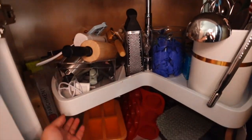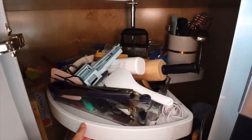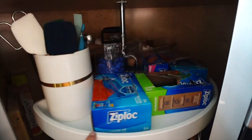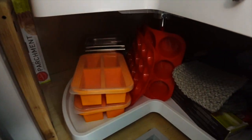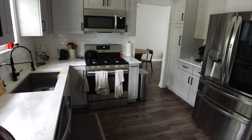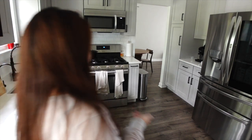We have this area, which doesn't feel like it's that organized, but to me it is, okay? And then we have some baking things and stuff down here. I cannot believe, I just vacuumed the ground too, but it looks like I did nothing when I compared it to the first scene.